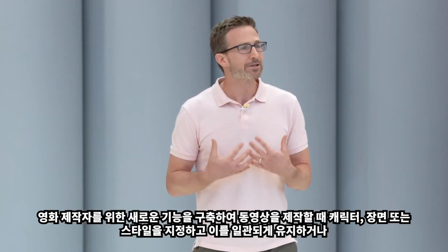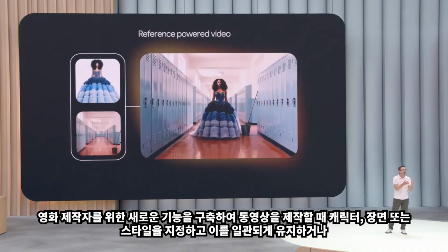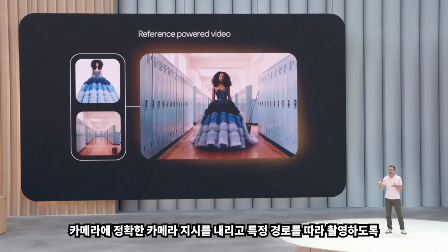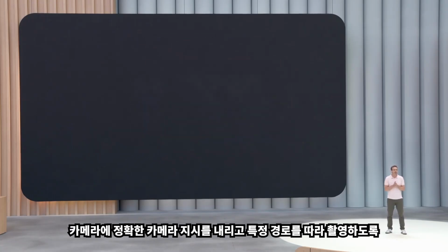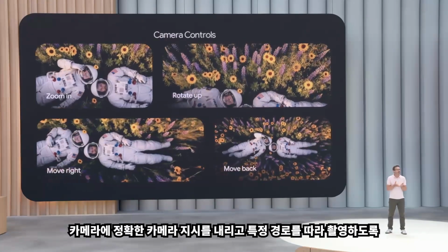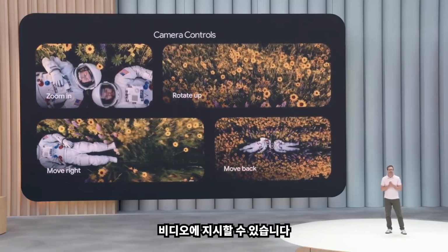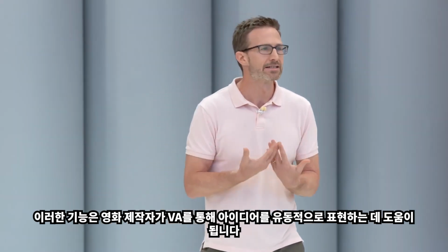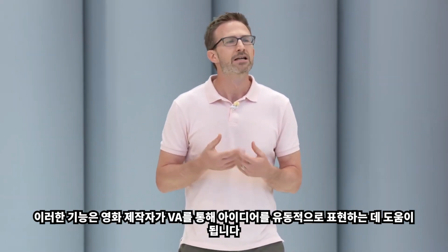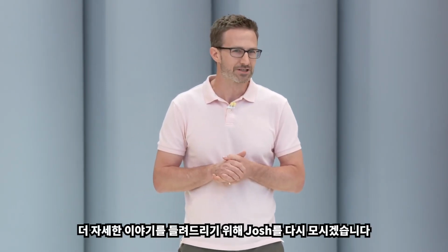We built new capabilities for filmmakers, so when you're making a video, it will use ingredients you give it, characters, scenes, or styles, and keep them consistent. Or you can direct VEO, giving it precise camera instructions, and have it shoot along a specific path. These capabilities help filmmakers fluidly express their ideas with VEO. We then took things one step further. To tell you more, let's get Josh back out here.